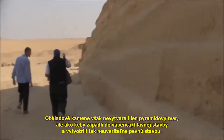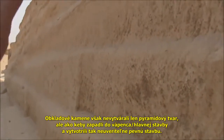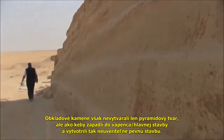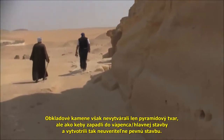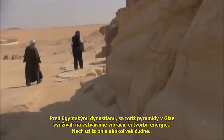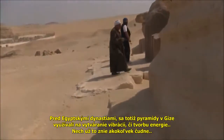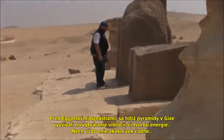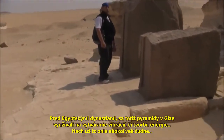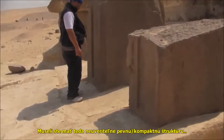But the casing stone not only went on the surface in the pyramid shape, but it locked into the limestone, making an incredibly strong structure. Because prior to the dynastic times, these pyramids at Giza were used for vibratory function, possible power production, as odd as it sounds. You needed to have a hyper-tight building.